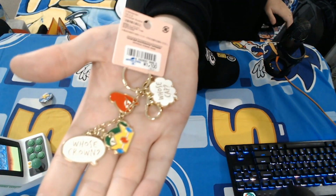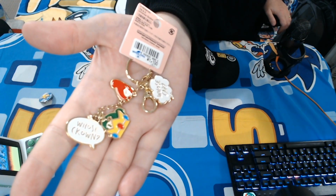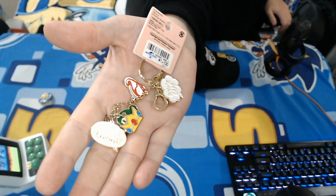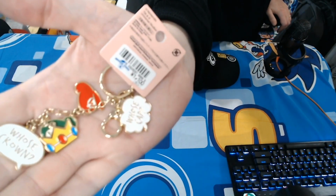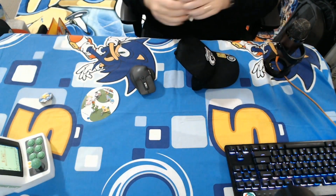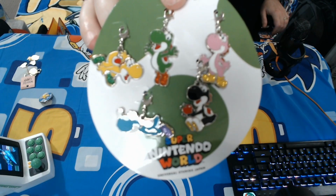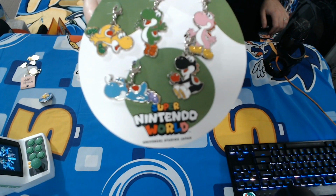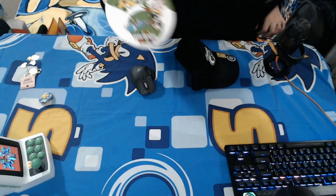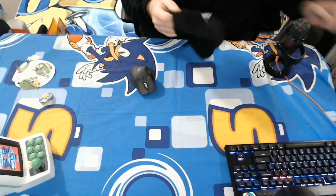So we've got these little trinkets, I think you call them, or charms, and it says Who's Cap and Who's Crown. That was a big campaign that they had going, Who's Cap. And also we got these Yoshi charms as well. It's so cute. Super Nintendo World, by the way, was awesome. I can't rate it highly enough.